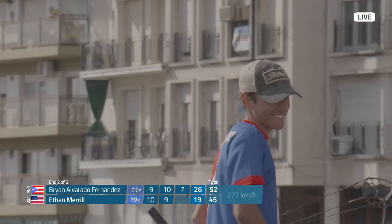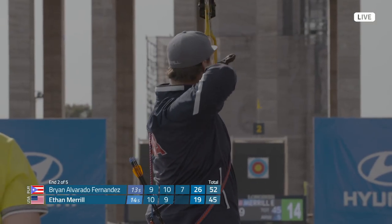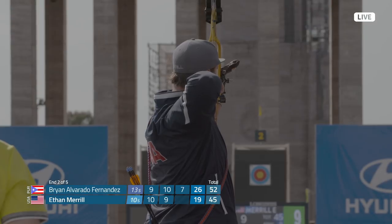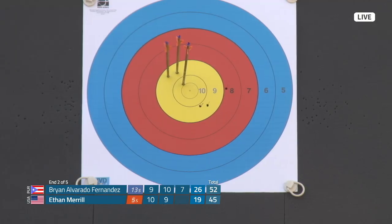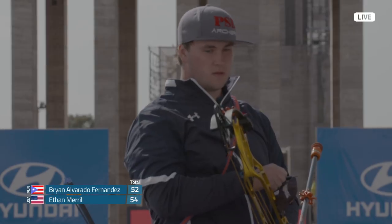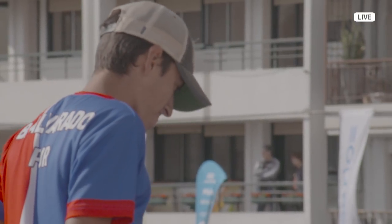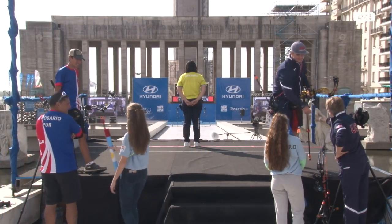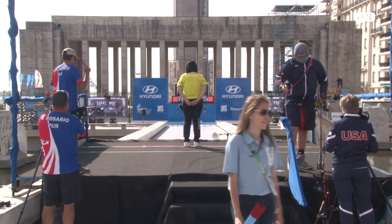Seven from the left and a bit high there as well. Mel really wants to use that to his advantage and try and bring a lead in. Nine, nice group there. We can adjust for that. It's a lot easier to adjust with a group than with arrows in three different places. So Merrill taking a 2-point lead after six arrows.